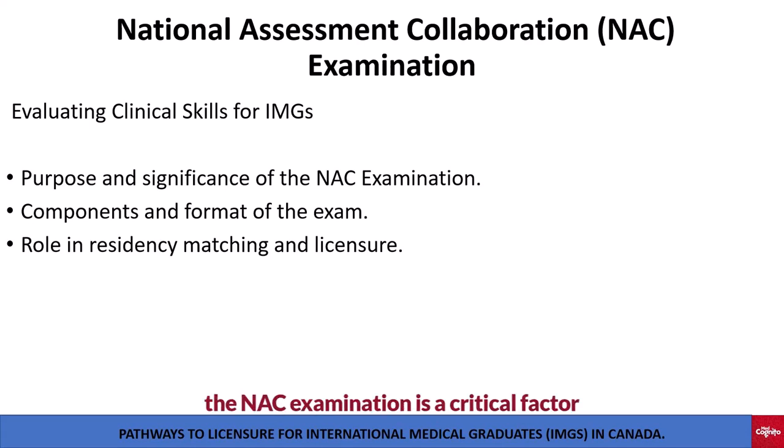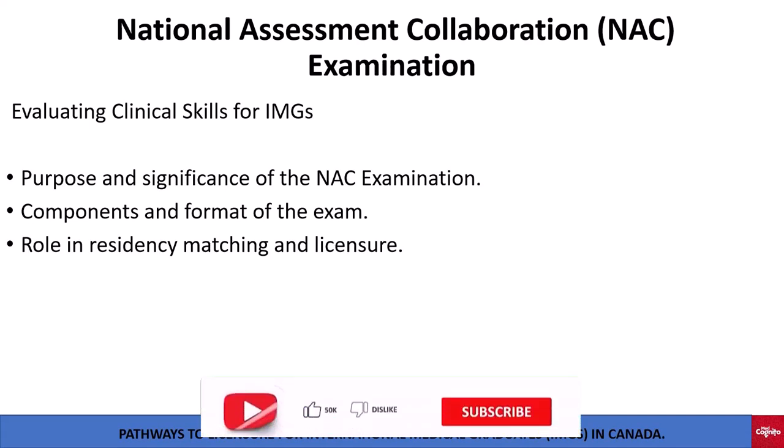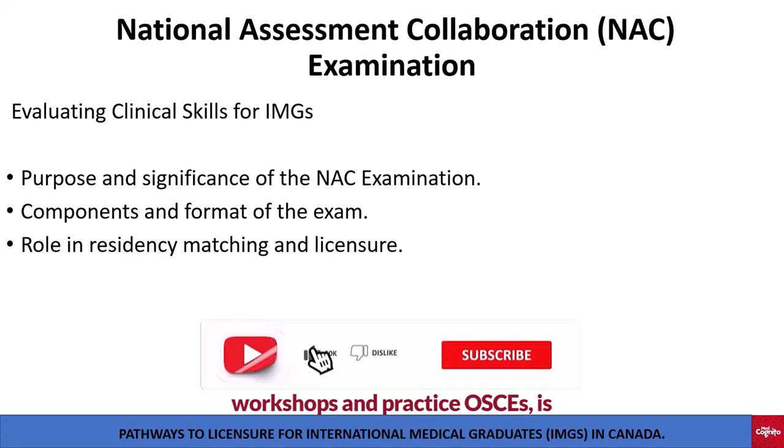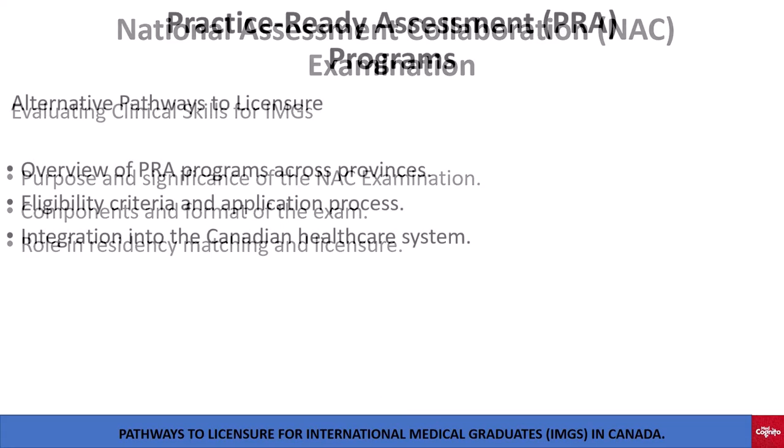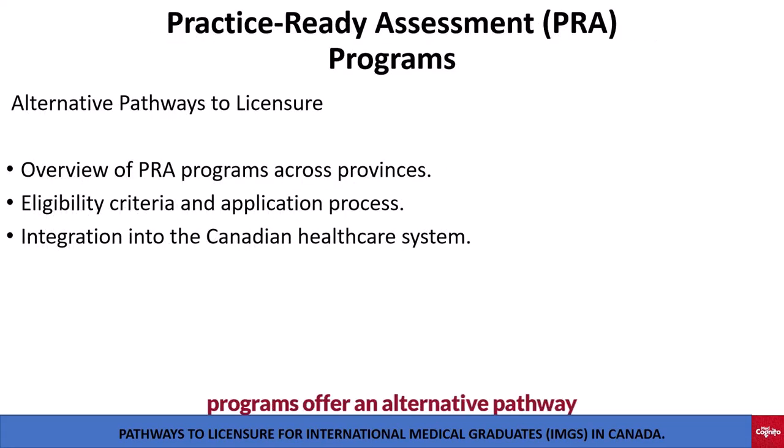Performance on the NAC examination is a critical factor in the residency matching process and is often required by MRAs for licensure consideration. Adequate preparation, including participation in clinical skills workshops and practice OSCEs, is essential to perform well on this examination. Practice-ready assessment (PRA) programs offer an alternative pathway to licensure for IMGs who have completed their medical education and possess clinical experience abroad.